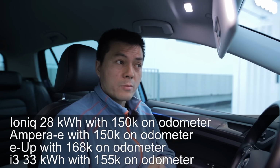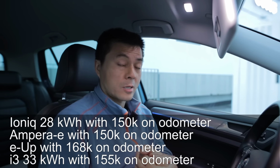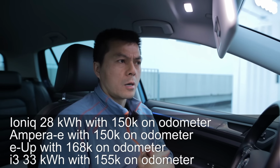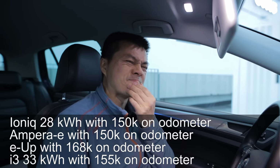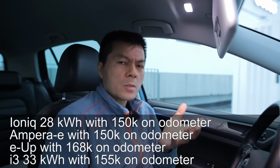But okay, so there will be more tests coming. I have an Ioniq with 150,000 kilometers, a classic Ioniq, coming soon. And then ask for other cars. Some people suggest a Tesla, but if a Tesla has only 100,000 kilometers, that's not too interesting. We want to see Teslas with, let's say, 300, 400,000 kilometers on the battery. And then some old Teslas also had their batteries replaced.